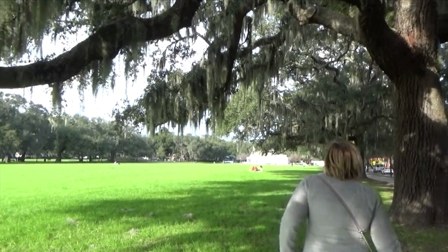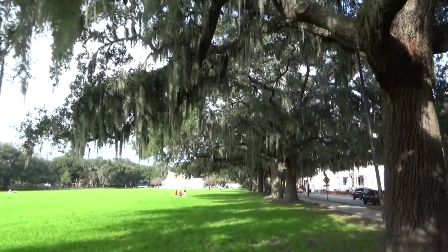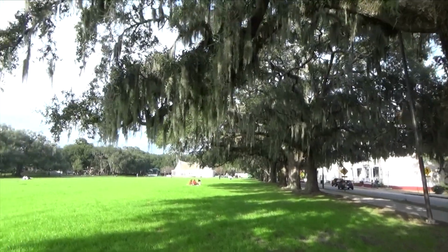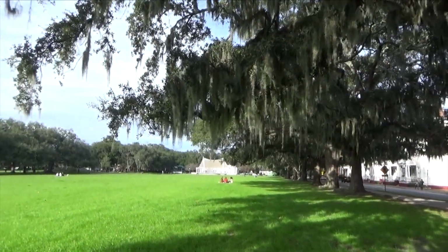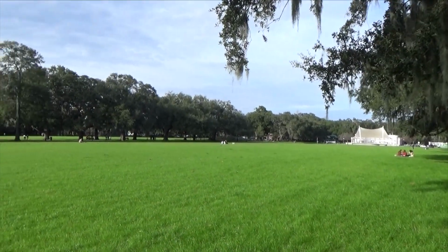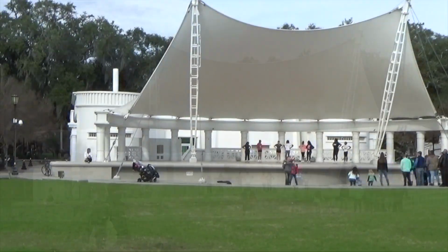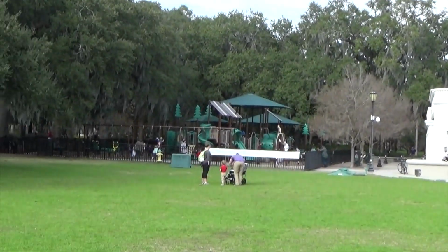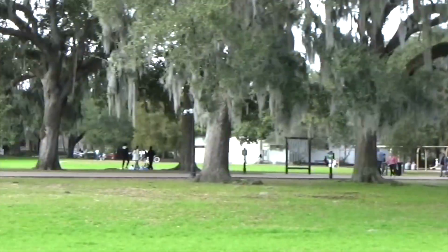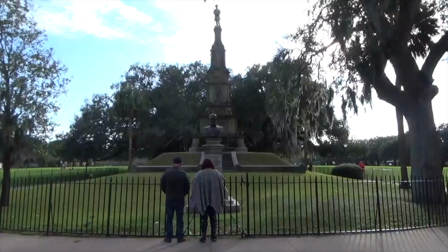We get back on the tour bus and head back to Forsyth Park. It's a park we showed previously in the video, but we wanted to go back and get some better video. And here's the amphitheater. And what would a park be without a playground? And a monument.